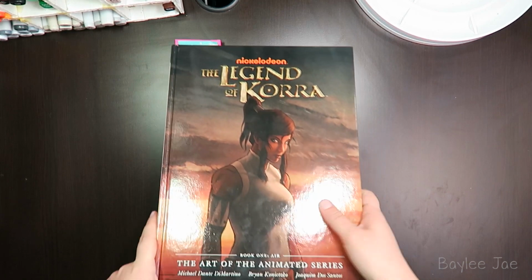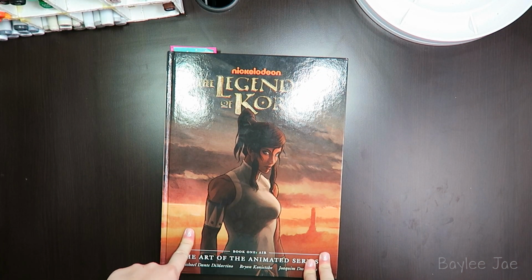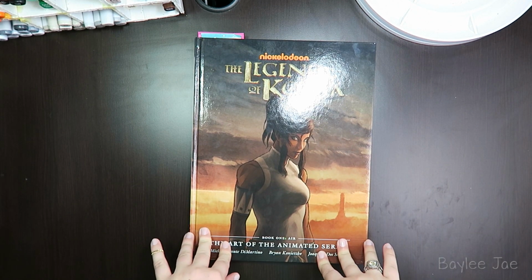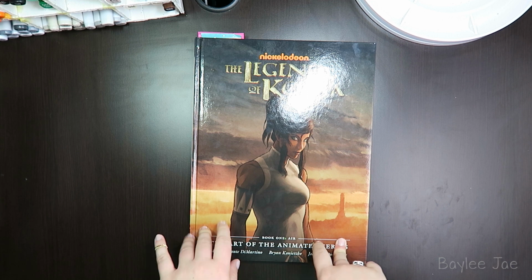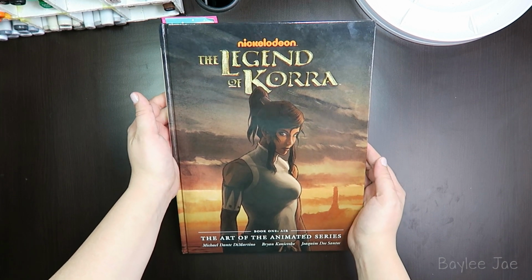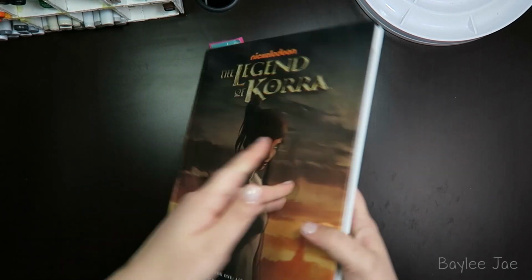Then there's The Legend of Korra. And for The Legend of Korra, they broke it down where they did a separate book for each book or season. So I have the first 3 books, and then the book for book 4 is not out yet. I think it comes out in September of this year, so I'm looking forward to that. Sorry for the glare. There's the front, here's the back.